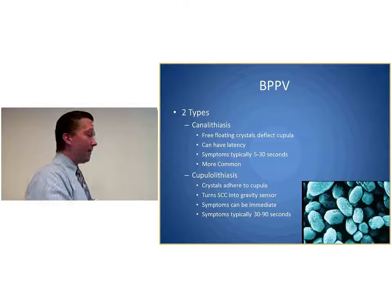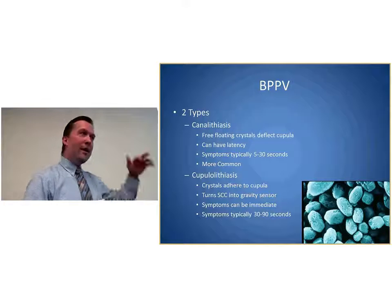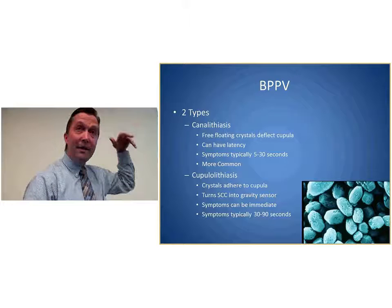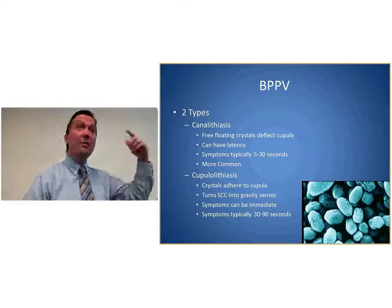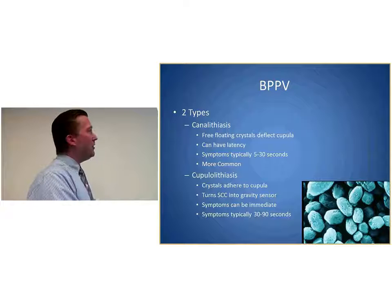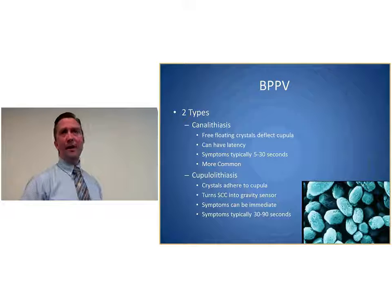Well, the same thing happens with canalithiasis within your inner ear. You get a little bit of debris, it takes a couple seconds for the symptoms to come on, then the symptoms really come on, you start seeing the nystagmus, you start seeing the person feeling really dizzy, and then it kind of tapers off. And it usually only lasts about 5 to 30 seconds.